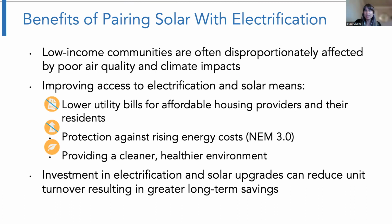Because the most vulnerable communities, including those that are low income and communities of color, disproportionately suffer the effects of poor air quality and climate impacts compared to other communities, it is also important for these communities to be prioritized and supported in the transition to a clean energy future. Improving access to clean energy means lower utility bills, depending on the local gas and electric rates, for both property owners and residents. And lower utility bills for residents can improve their quality of life in a big way. Improving access to clean energy also means protection against rising energy costs and providing a cleaner, healthier environment for more low-income renters in the state.